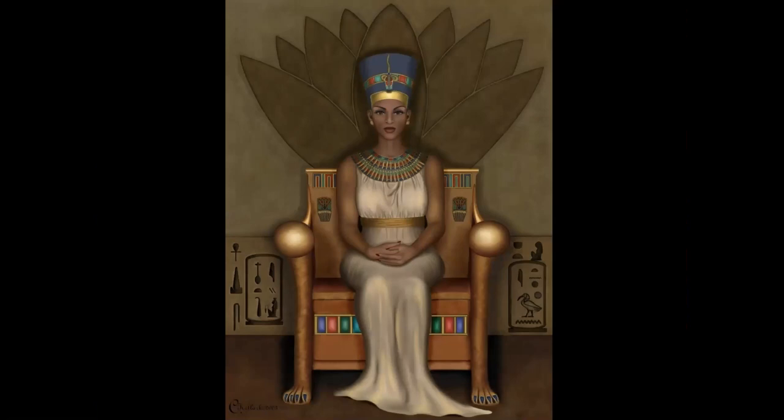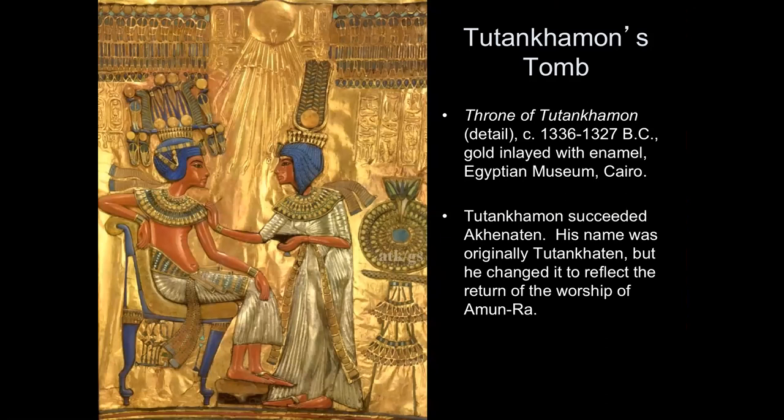So how did all this end? As you might imagine, the priests of Amun-Ra are really angered by what Akhenaten had done and were just itching for him to die. They didn't execute him or anything like that or assassinate him, but they were waiting until he died so they could go back to the way that everything was, where they had a lot of power.